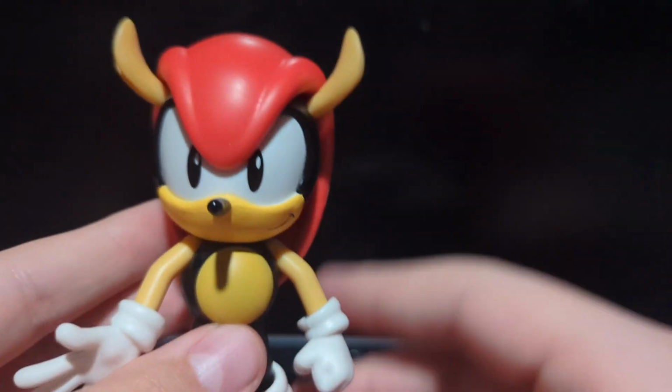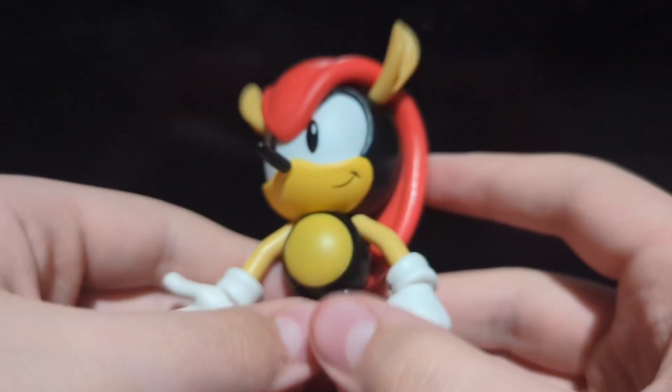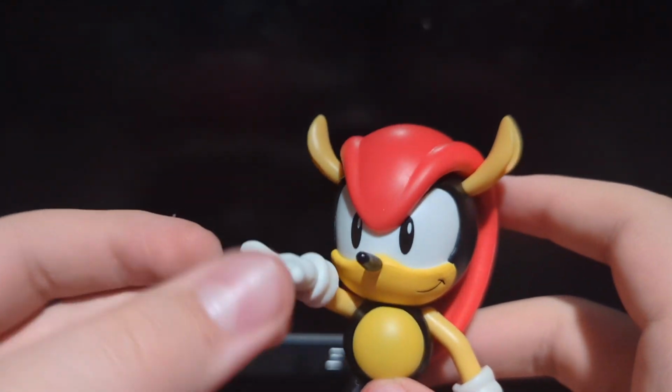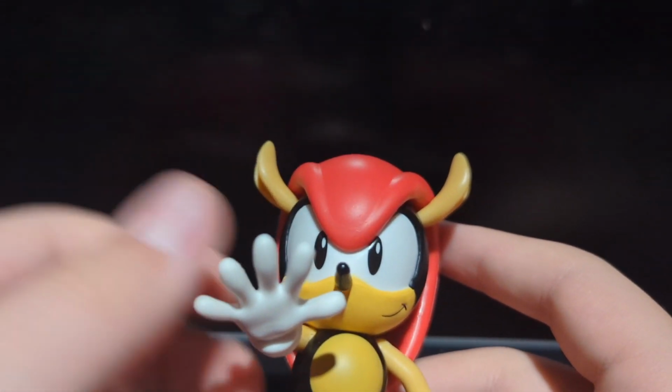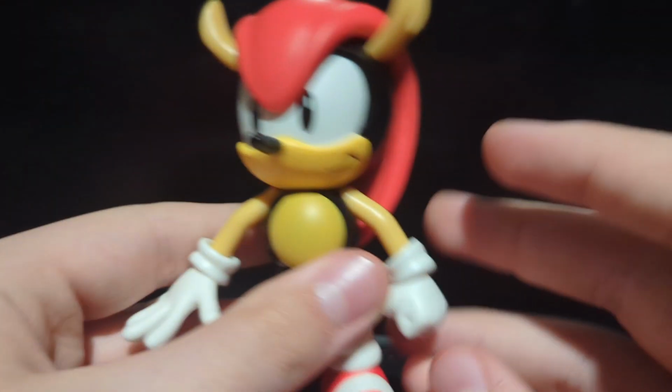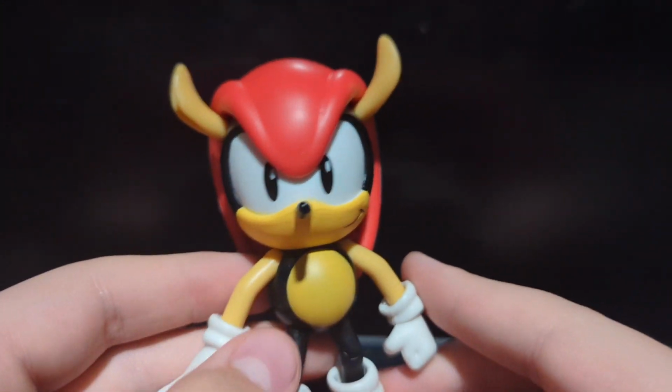So yeah, thank God this guy didn't break on me, like Sonic the Hedgehog. But yeah, Mighty's a nice figure. I'm definitely keeping him. He's the main reason I bought it anyway. This sucks though. I guess that's what glue was made for anyway. But yeah, I like Mighty.